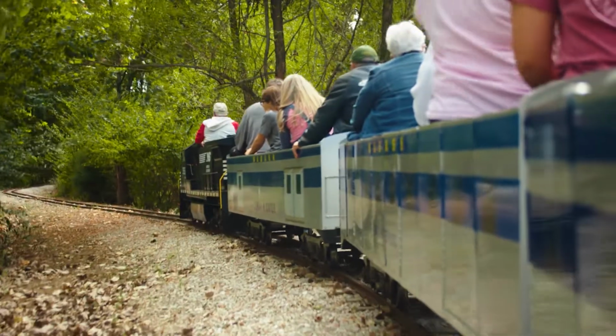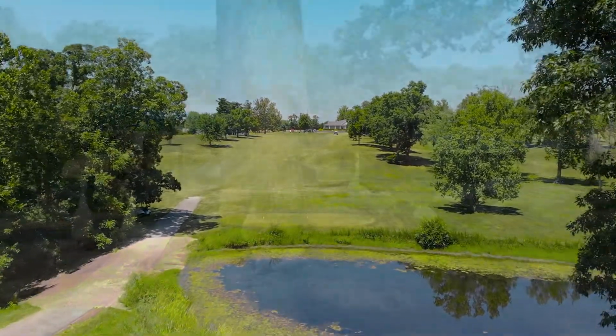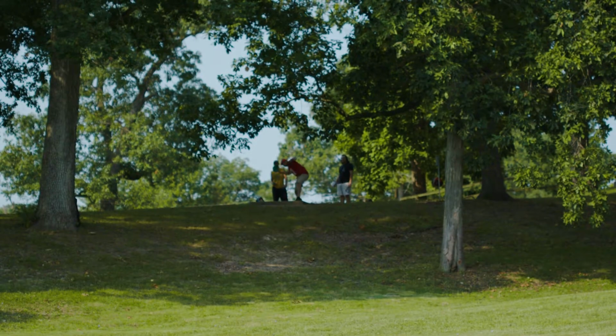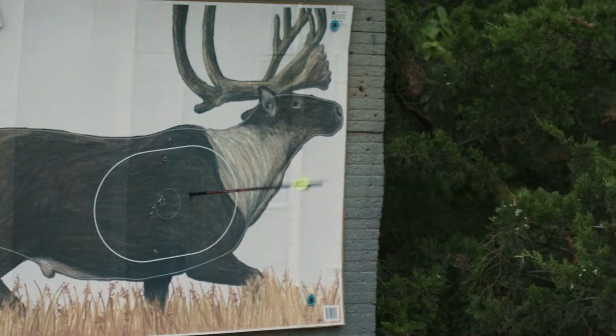Bring the family out for an amazing day at the park or wind down and play around at the golf course just a mile away. Whether you stop by to enjoy the pool, walking trails, wilderness area, sports facilities, or just want to do some fishing, one thing is clear: there's no lack of things to do at Rothwell Park.